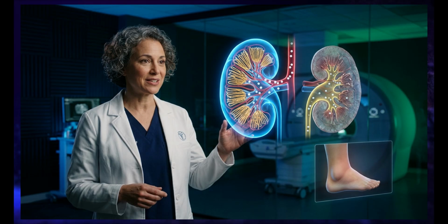Protein acts like a sponge, helping keep fluid inside your blood vessels. If too much protein is lost in the urine, fluid may begin moving into nearby tissues instead. This can contribute to swelling in the feet, ankles, and sometimes even around the eyes. However, protein loss can have several different causes, and laboratory testing is needed to confirm it.